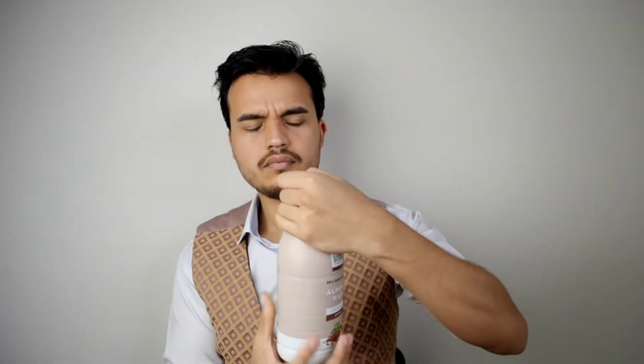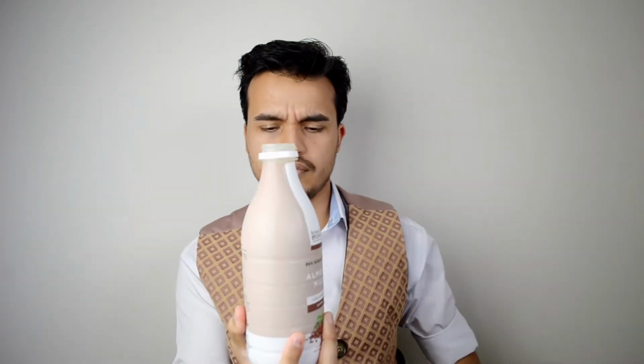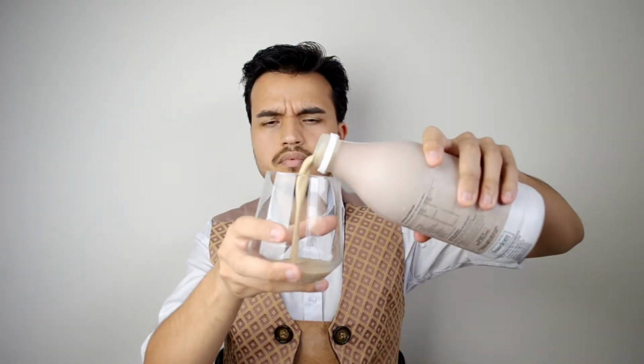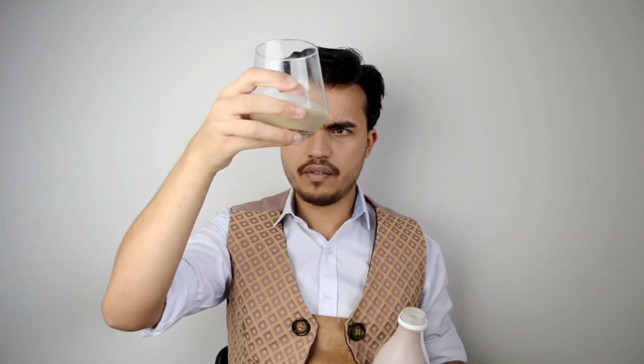It's really slippery, all the water all over it. Hold on a second, I'm not getting grip. Yeah, let's find out. A very strong coffee smell. Promising so far. Let's get a cup. Very thick and creamy. Hopefully not too thick and creamy.